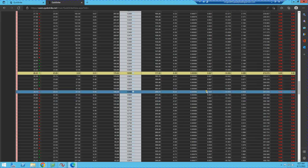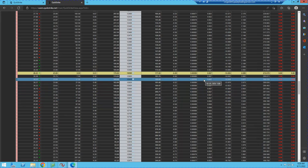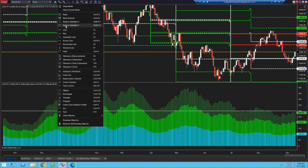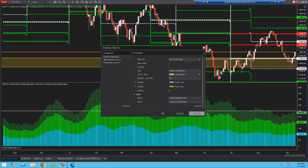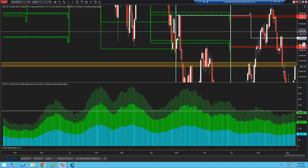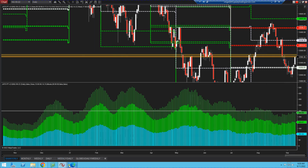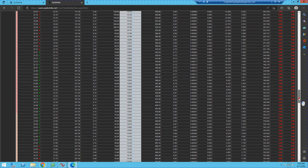High gamma would be the 90s, so 12,670 to 12,610. So I'm going to put the region highlighter. Okay, there's my high gamma, so we're sort of sitting on high gamma, just under it. So that's a big help. So that's your pivot. And we can put the lines on the chart, 12,100, 13,130 for the implied volatility.